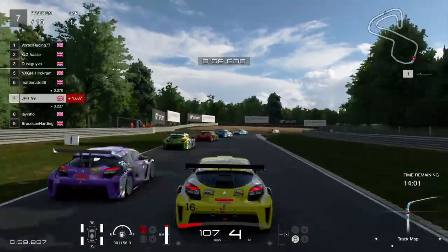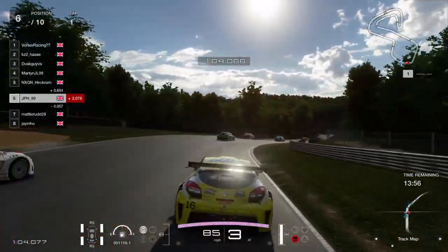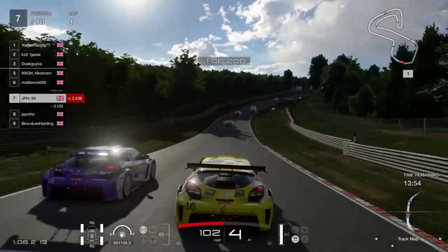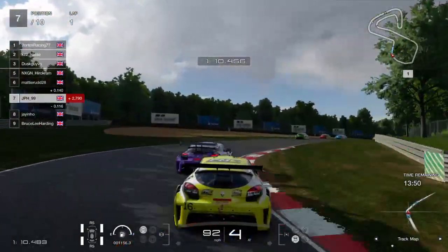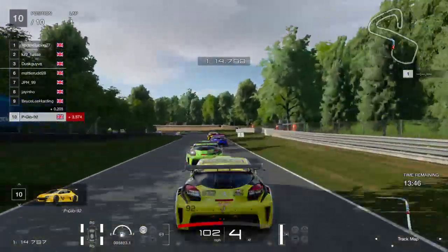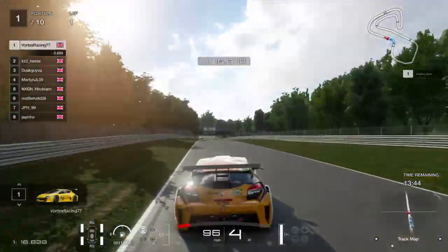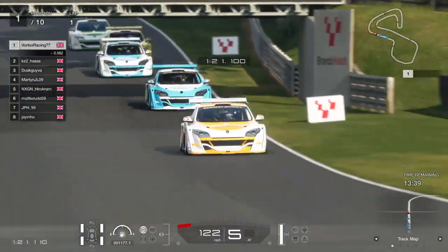He's on the inside going into Westfield. Oh, bit of contact. That was awkward for JPH. Just about holds on. I'm not quite sure what happened there. It seemed really peculiar. Oh, bit of a nudge from Janio into the back of JPH. There's Bruce Lee and P. Gibb. They're going to have to try and find a way through, but Vortex has the lead. Currently P1 at the moment.